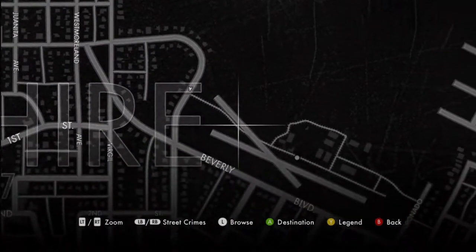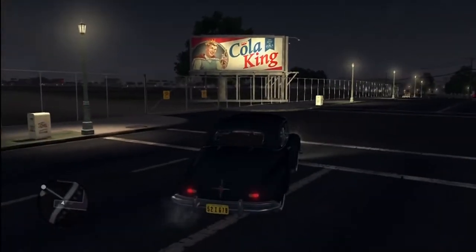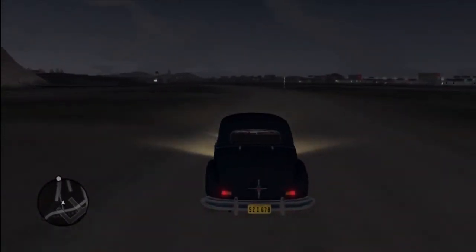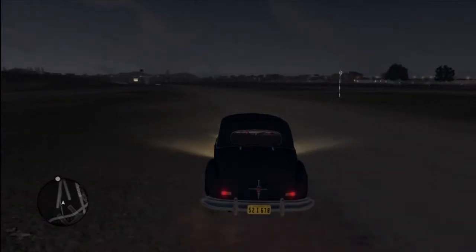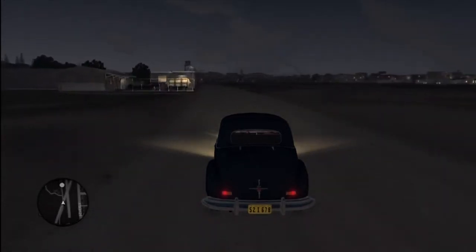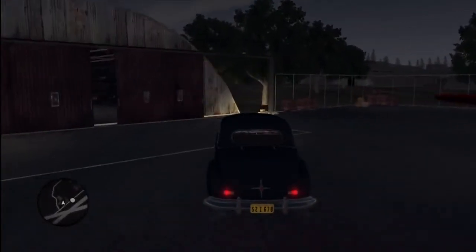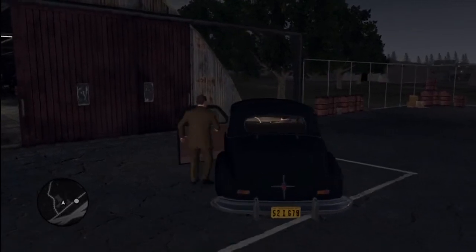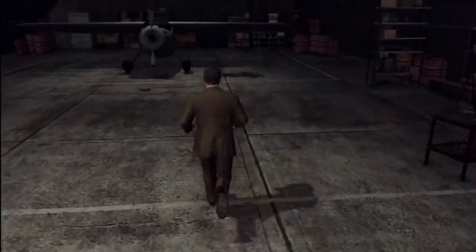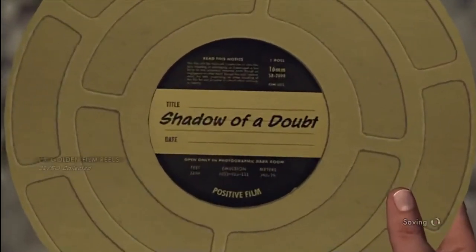All right, and here at the E of Wilshire, you see over here there's like this smushed X, and that is an airfield. So coming from the side that we started with the map, there's an area you could drive right through with a car. Just bust through the doors. And we're going to drive to the hangars. And the hangar that's set most back from this little access road is where the film reel is going to be, right in front of a plane. Oh, unbelievable. And there we go. Shadow of a Doubt.